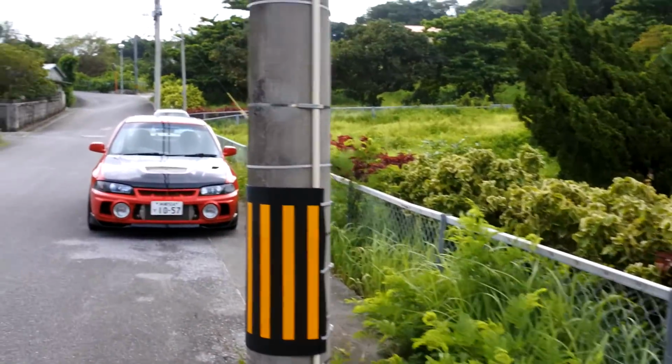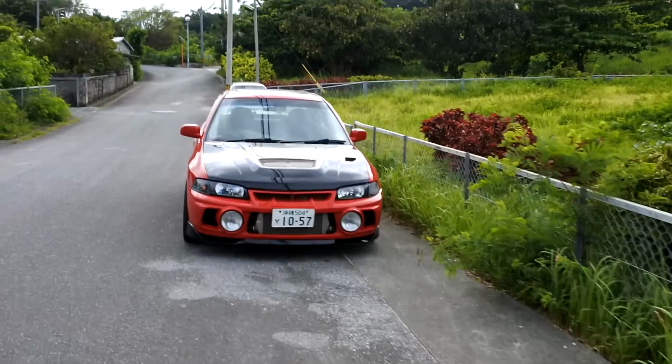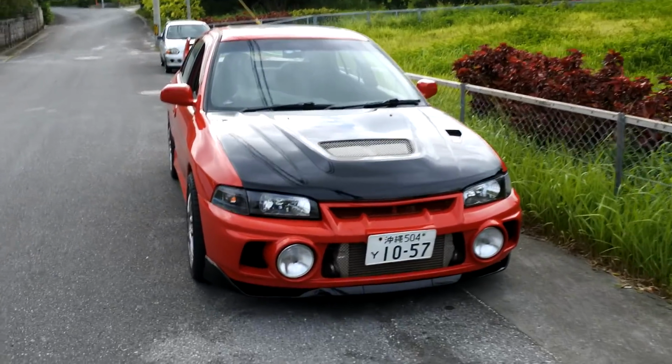All right, we're gonna head back to the Evo and go get this thing cleaned up, and then try to get the shift boot on.